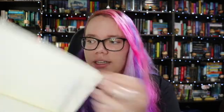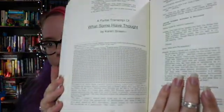I'm not really sure. But this is a mixed media kind of thing. There's pages that have hardly any text on them. There's writing all over the place. This one's got like four words on it. It's very interesting looking. But yeah, I don't know anything about it. I'm just going to read the synopsis because I have no idea.